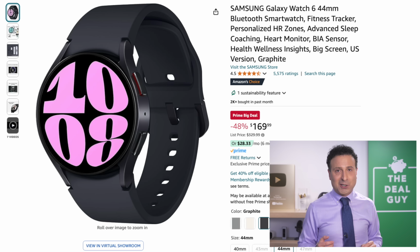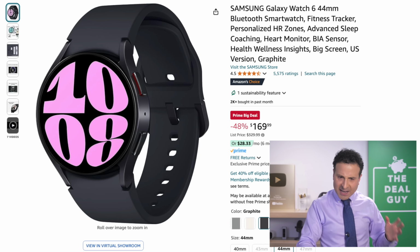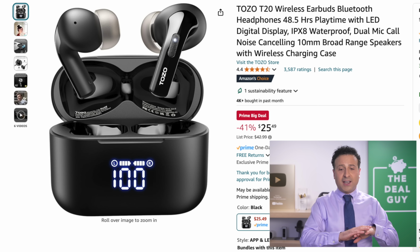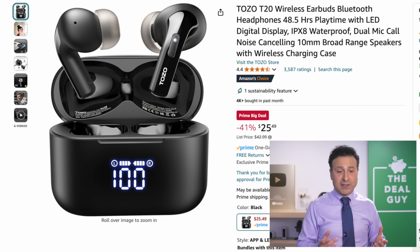The Samsung Galaxy Watch here, lowest price ever, $170. That is a great deal if you need a fitness tracker. I do enjoy that. The wireless earbuds right here from Tozo, extremely well rated, $25.49. If you need a pair of earbuds right now, these display how much battery life is on the case.